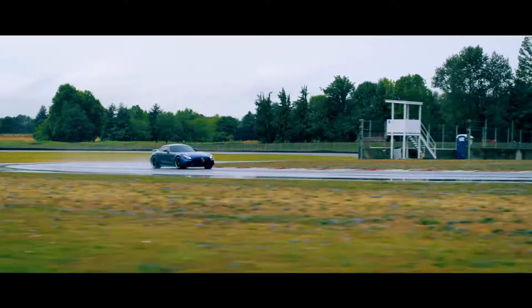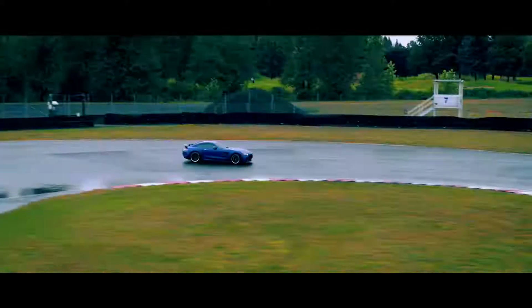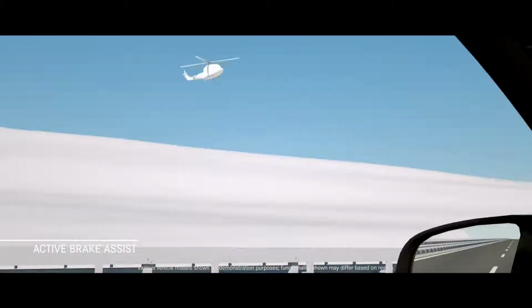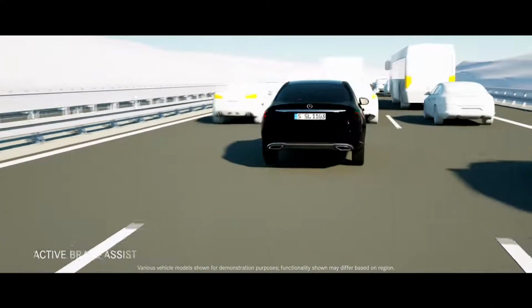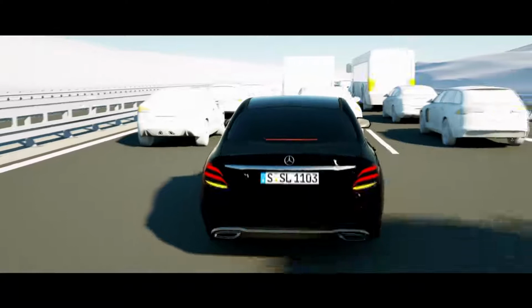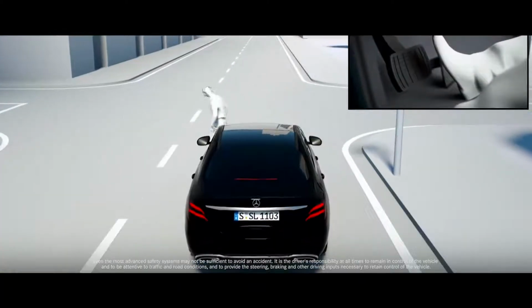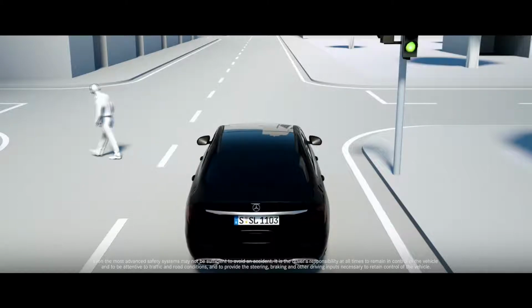There are also a number of driver safety features that are standard for all GT models, including active brake assist. This feature can help prevent accidents with vehicles or crossing pedestrians in front of you by increasing pressure to the brakes during driver-initiated emergency braking, and can even apply the brakes if the driver fails to react.